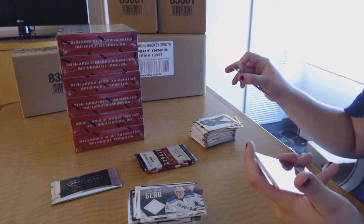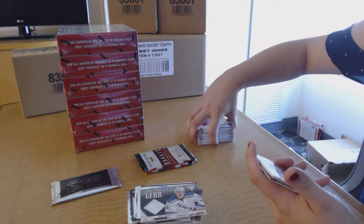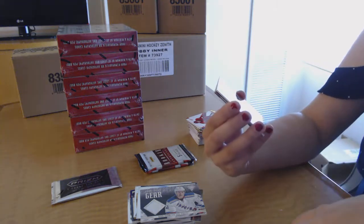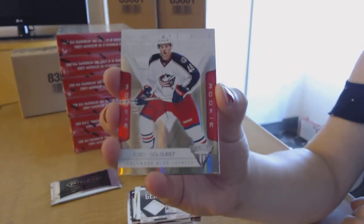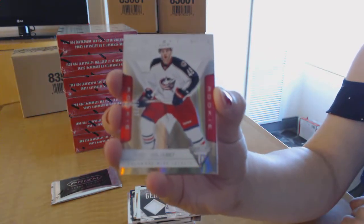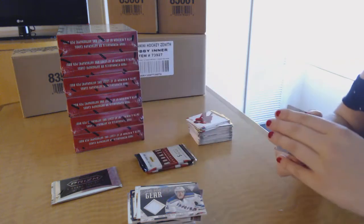A titanium, oh, is this the draft position one if it's gold? Number to 37, Cody Goloubef. So we got his jersey number 1/48, and now this one out of 37. So I think Columbus is doing all right. Cody Goloubef.